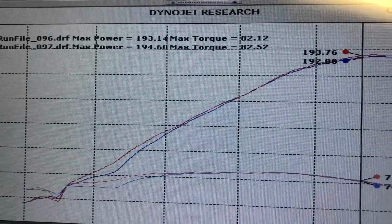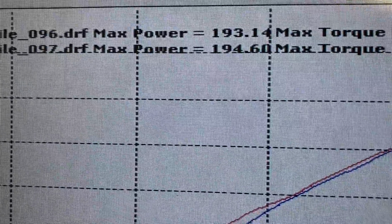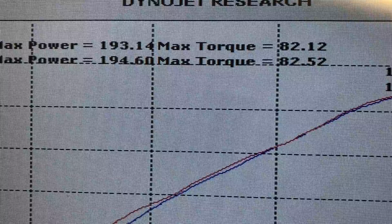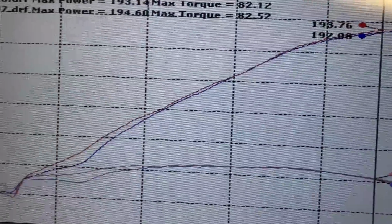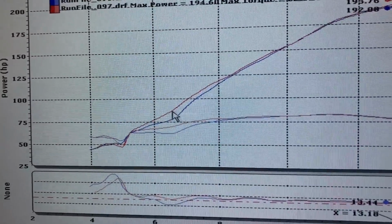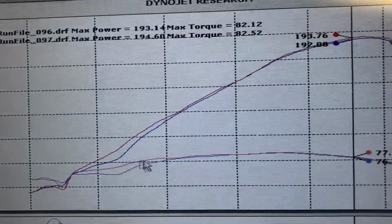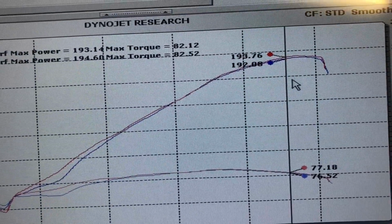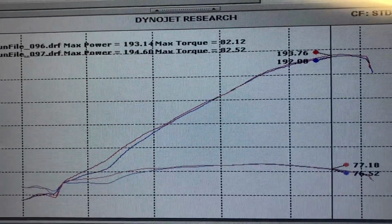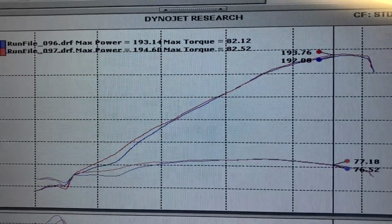Air fuel is off pretty good, so I got some tuning to do, but we go from 193 to 194 horsepower, 82.5 foot-pounds of torque, and it does clean up this area down here a lot. It cleans up down low. This is where a lot of the slip-ons on the Kawasaki ZX10 suffer, and then up here it makes about 1 to 2 horsepower more, so not quite what I would expect from a full titanium full system.